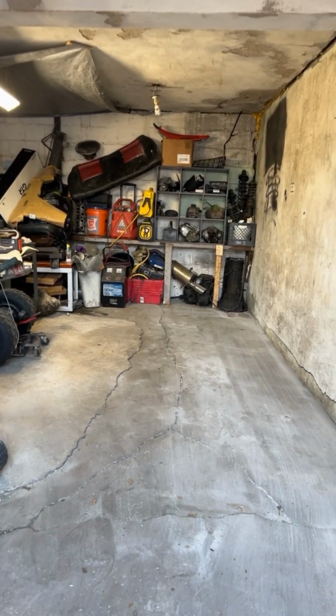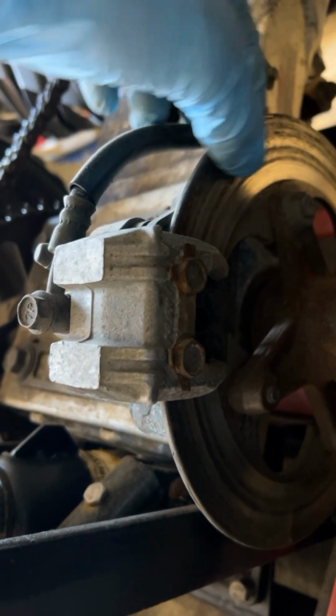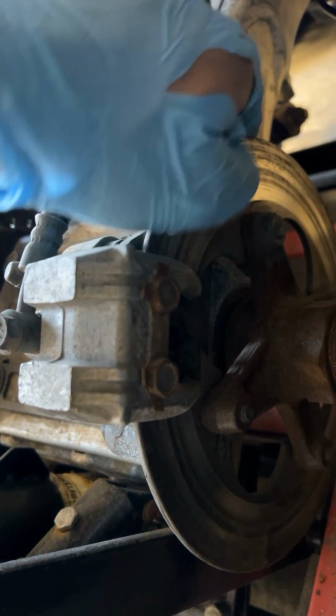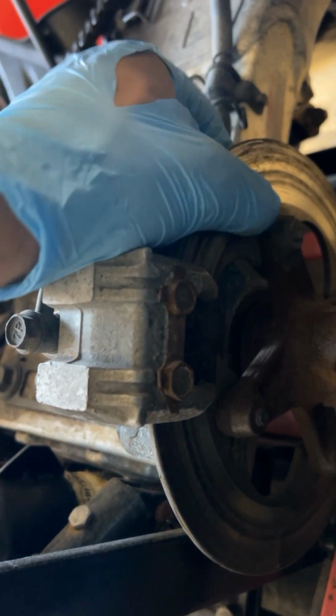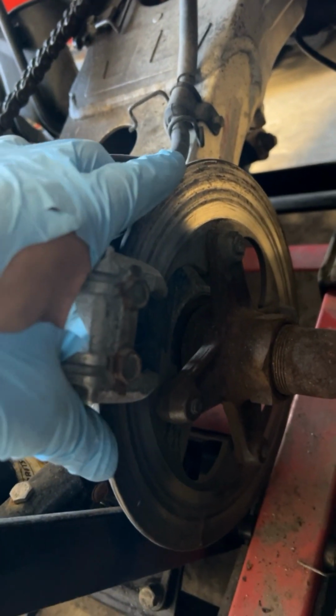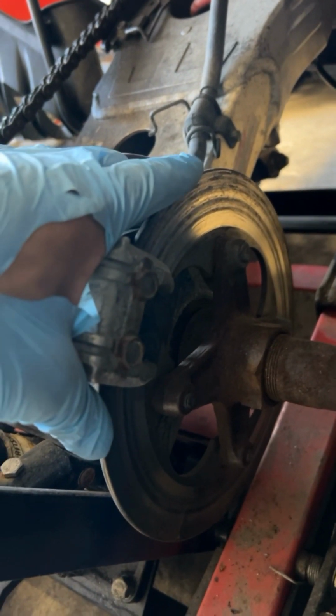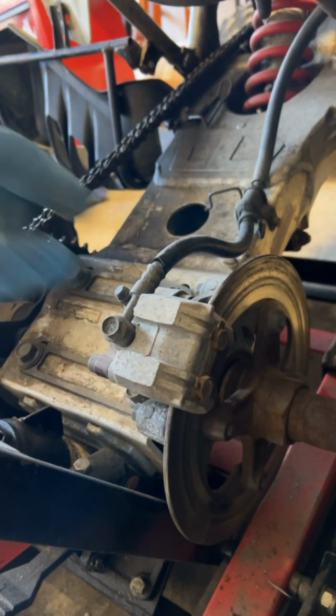So I found the brakes for the quad. Brand new performance brake pads. I don't know, eBay special. Gold flakes. I'm gonna polish the rotor, get rid of all that surface, and then put the new pads and see how she rides. Or brakes. Or if I do wheelies, it'll stop on time. It's all worth a shot.